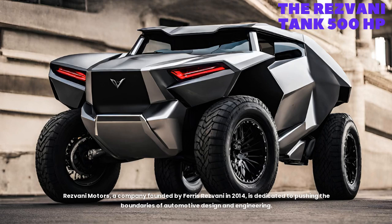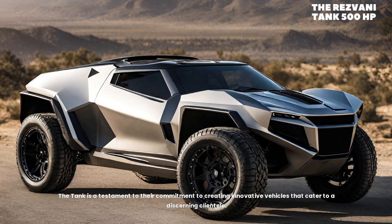Rezvani Motors, a company founded by Feras Rezvani in 2014, is dedicated to pushing the boundaries of automotive design and engineering. The tank is a testament to their commitment to creating innovative vehicles that cater to a discerning clientele.